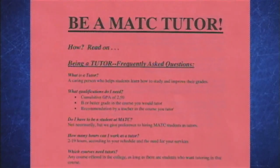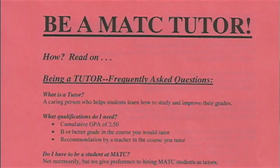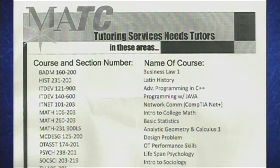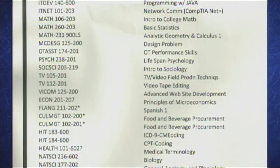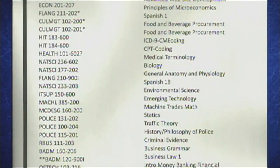We have various ways that this could happen for someone who is a student or someone who is a former student or a graduate. If you've ever taken a course and gotten, I believe it's a B or better or C or better, you can become a tutor and tutor that same class. I think they're always hiring students, so it's a great job to have.